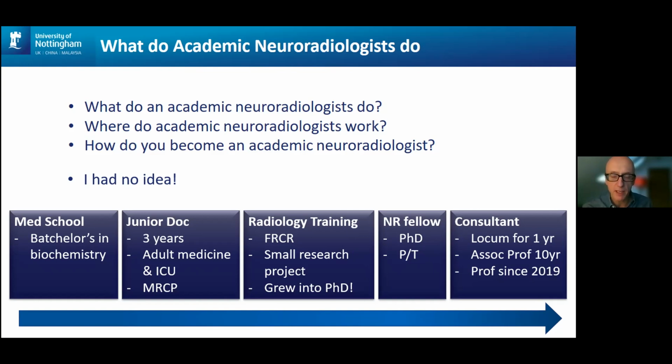I did my FRCR, and even at this point, I didn't know I wanted to become a neuroradiologist, and B, I didn't know that I wanted to become an academic. But I started a small research project in about my fourth year with the newly appointed professor of radiology in Nottingham, who was a neuroradiologist, and that project grew into something that I realized was quite a good project and had the potential to be quite big and interesting. It actually grew into a PhD, which I did in parallel with completing my radiology training.